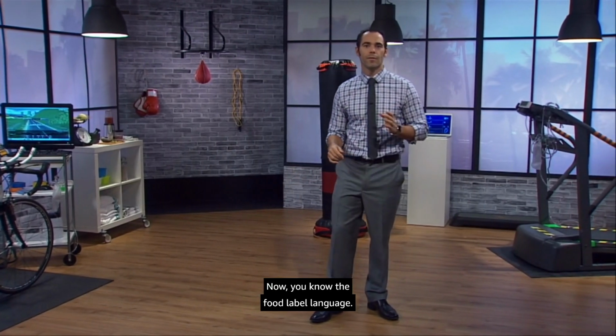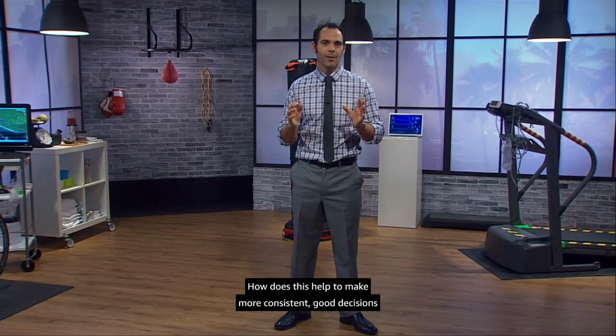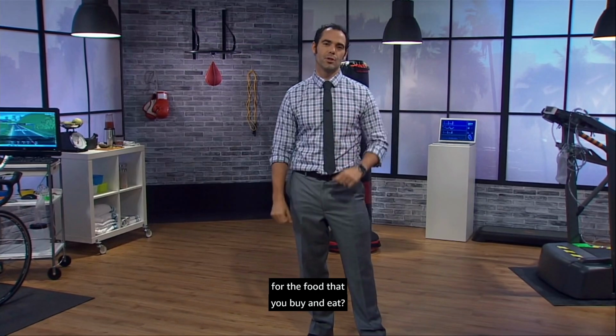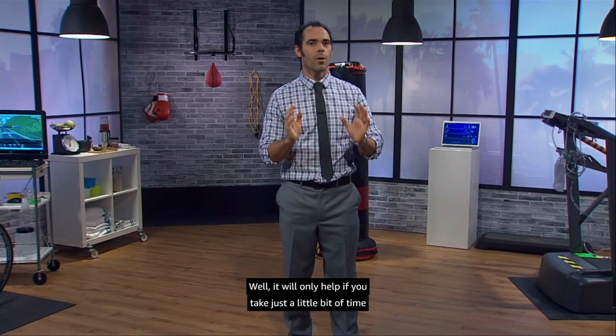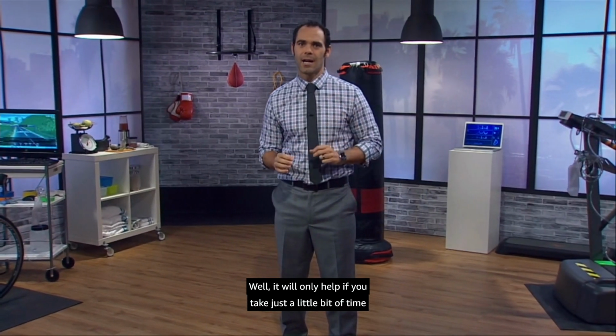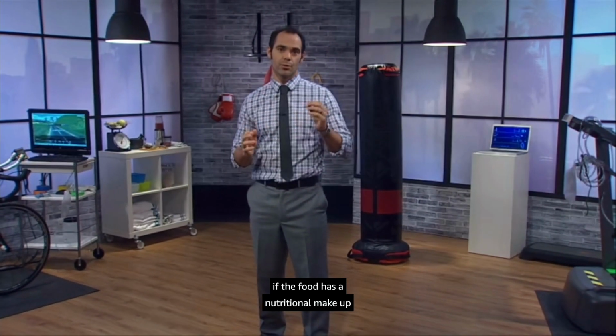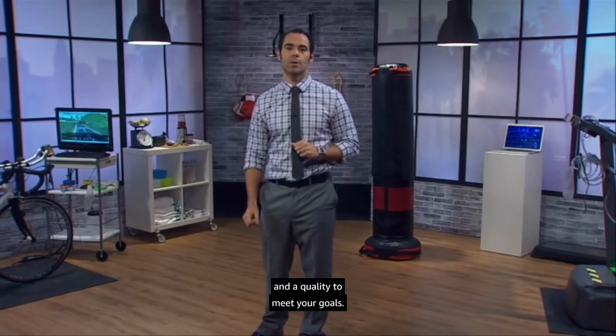Now, you know the food label language. How does this help to make more consistent, good decisions for the food that you buy and eat? Well, it will only help if you take just a little bit of time to actually look at the label and interpret it if the food has a nutritional makeup and a quality to meet your goals.